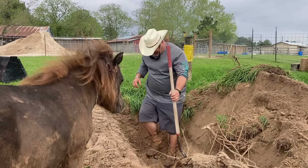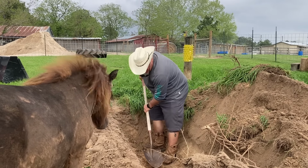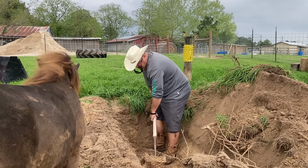I've got a pretty good size hole here, guys. I'm just trying to flatten it out a little bit here on the bottom. Make sure I got a good spot for that tire to sit.